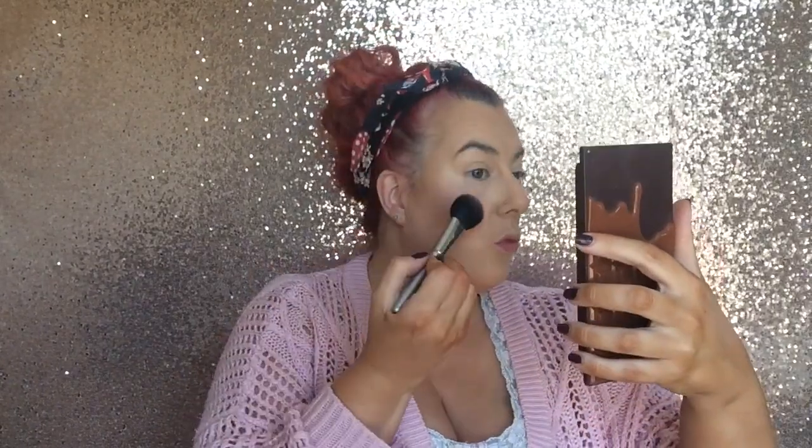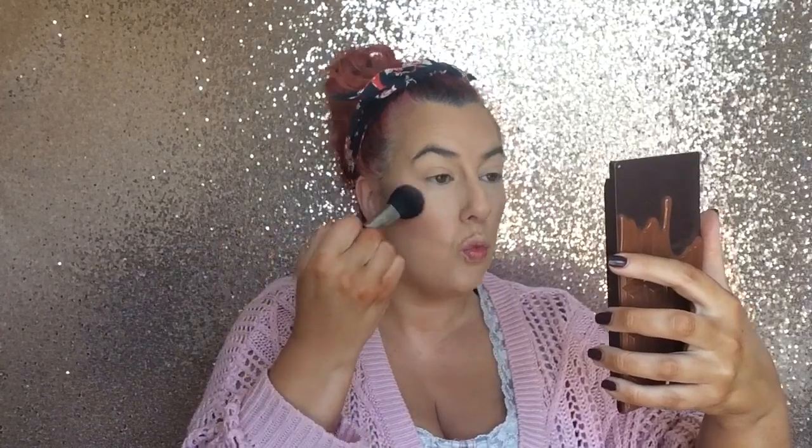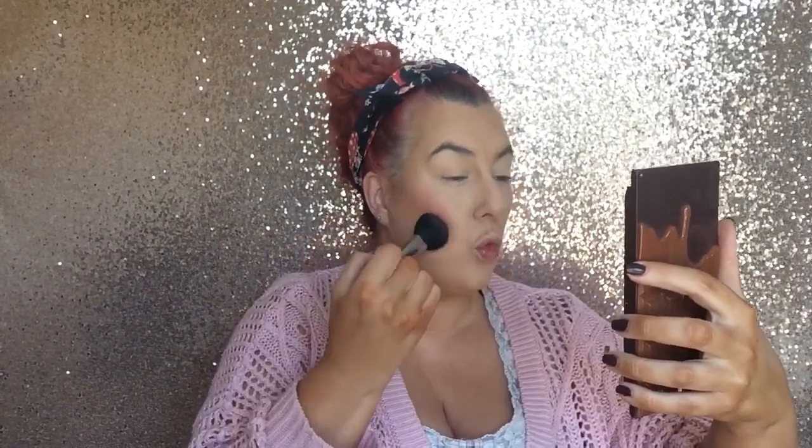I think they've changed the packaging of these now. I think they're square, not rounded anymore. Now, when I used to wear this, I used to layer it on, and it was like electric pink. It literally was what you'd see there.